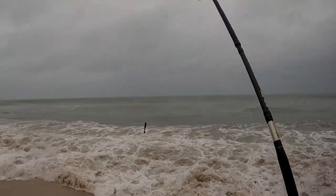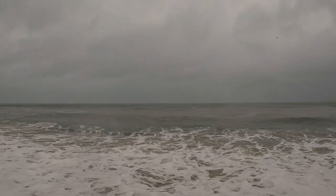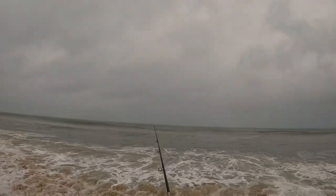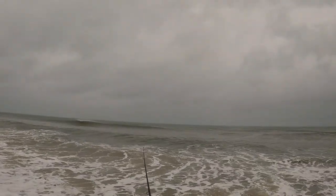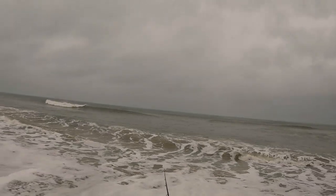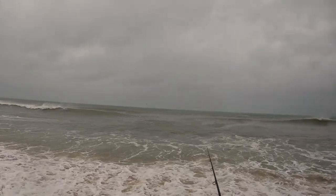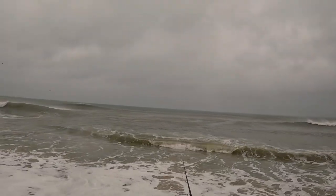All right, I just did one little lob cast just to make sure that there weren't any tangles in my line. See what kind of distance we have. Almost there. That was still a pretty sticky line, so the next cast will go even further.